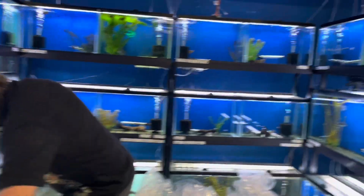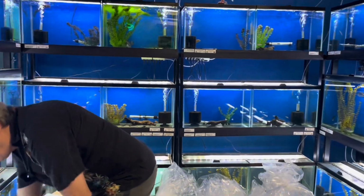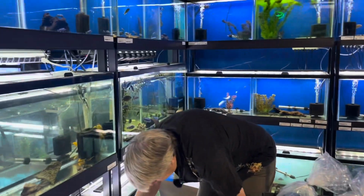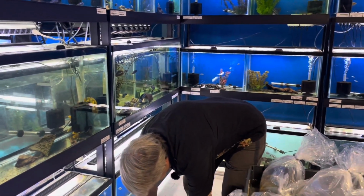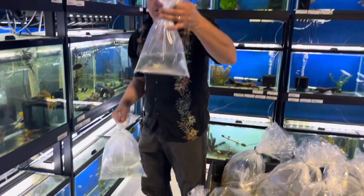All right, one more box. I know it's going to have feeders in it. There might be something else interesting in there too. Should be some shrimp. Got a pretty good order of shrimp this week. I won't pull the coolers out, just save my back, but we do have a whole bunch of shrimp.